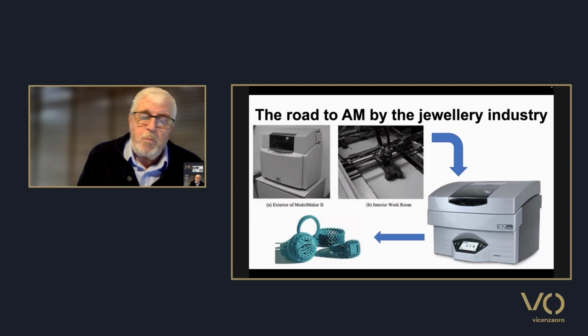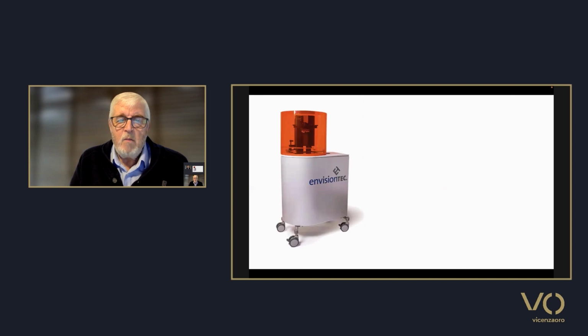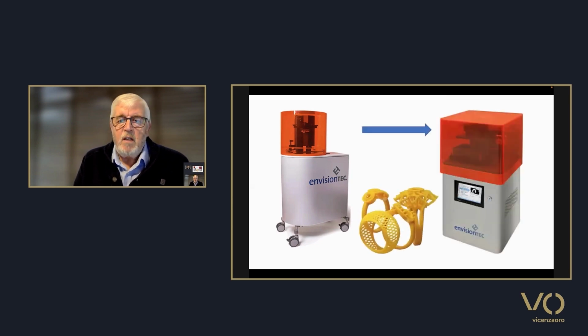And these machines do produce excellent quality, repeatable and castable items. We also had EnvisionTec Perfactory. Again, inclined to be a bit temperamental, but over the years, EnvisionTec have developed a faster process. And again, they produce usable materials, very good for casting, and across a range of different resins.